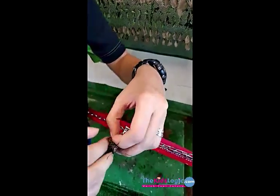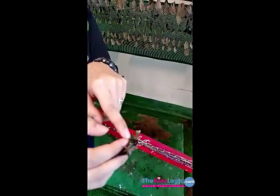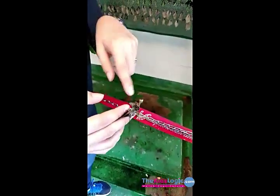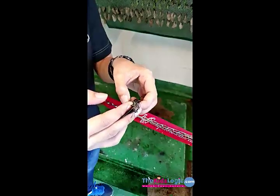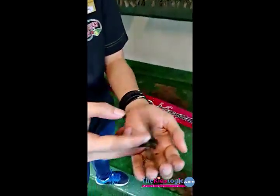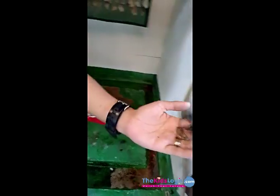Chrysalis. See, the wings are crumpled already. So this wing should be like this, right? Yeah. But this butterfly has been inside a very long time already. So even if I help, it's nothing. The butterfly will come out, but she won't have the wings to fly. Yeah, see?